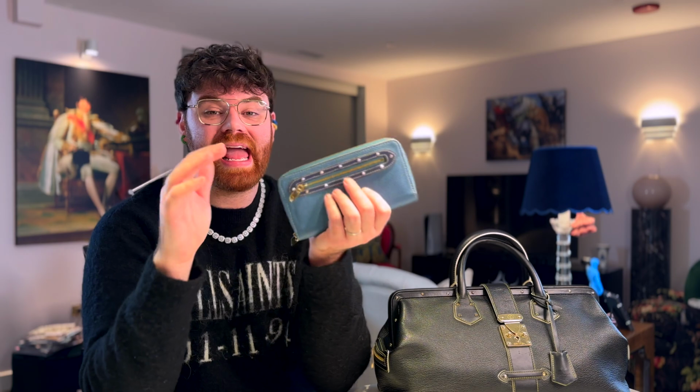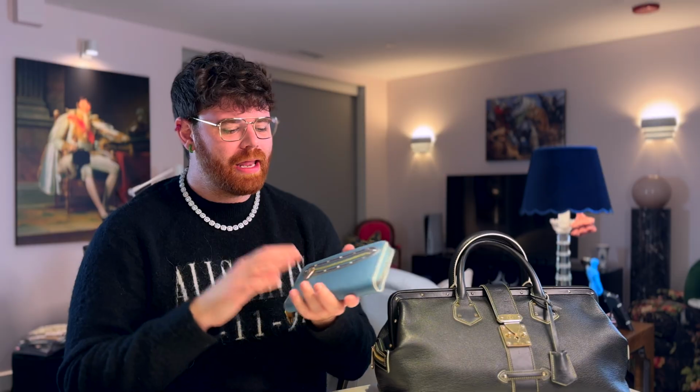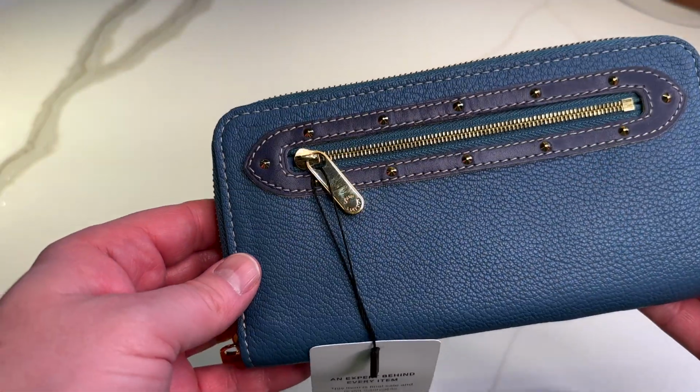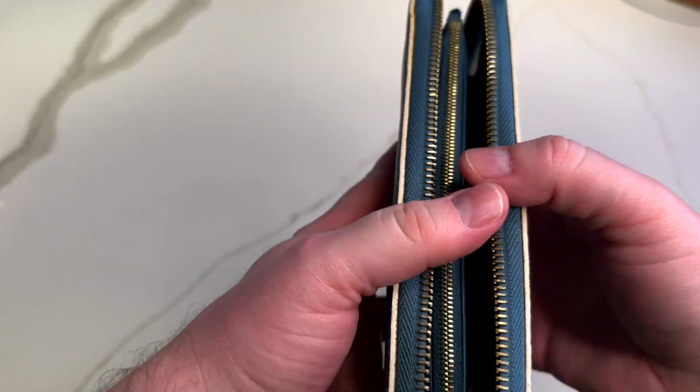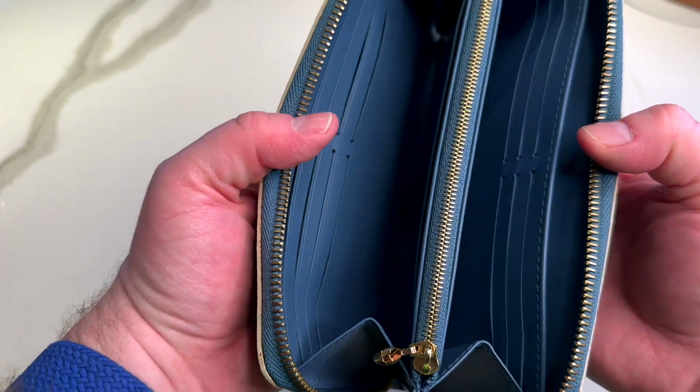All right, now when it comes to small leather goods from this collection, I have the Zippy large wallet. Now this is a really roomy wallet. If you're familiar with the Zippy wallets, you know they hold a ton. With this style, you do get the exterior zipper pocket, which is great for an extra card or two, maybe some quick access cash, whatever you need to throw in there. And on the interior, you'll have 14 credit card slots, 3 slip pockets, and 1 large zip pocket that also runs the length of the wallet.